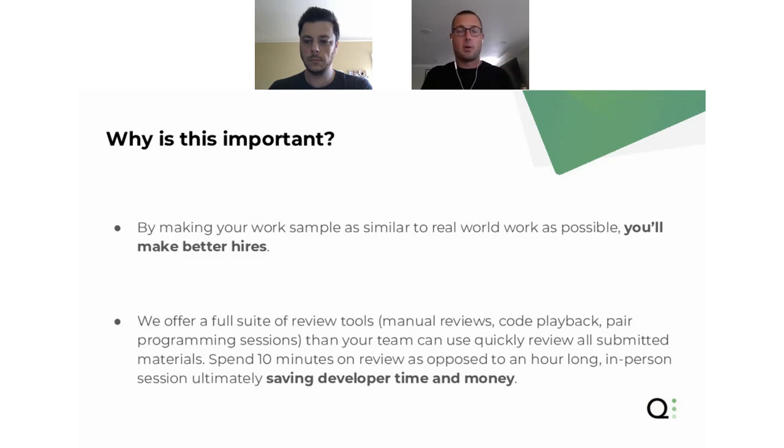You can use pair programming sessions to talk to the candidate about the work that they already completed when you sent them the assessment. And doing these sorts of things, taking your engineers' time to watch code playback for 10 minutes is going to dramatically save them time, and I would argue give them better insight too, rather than just bringing somebody into your office and interviewing them for an hour on site.